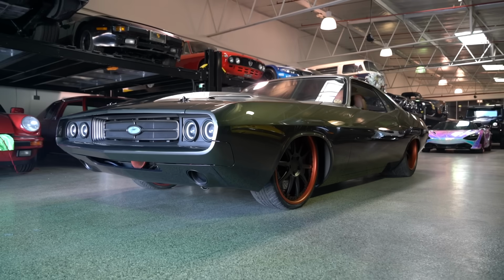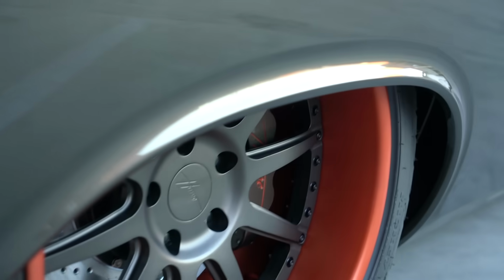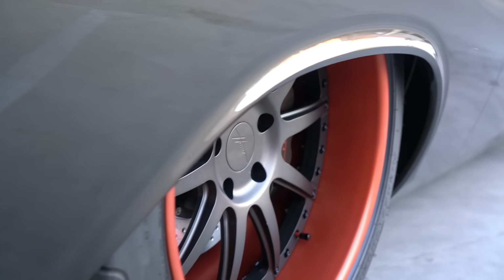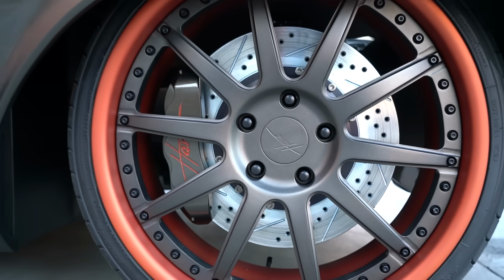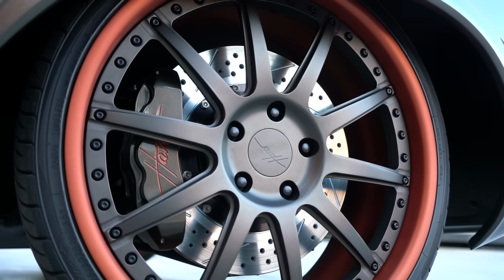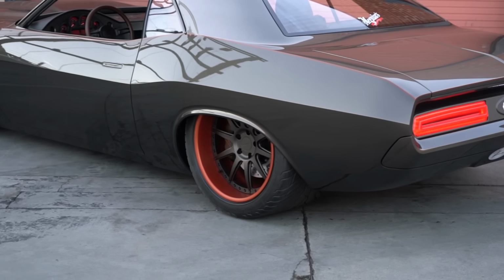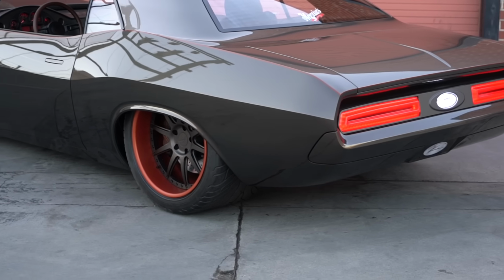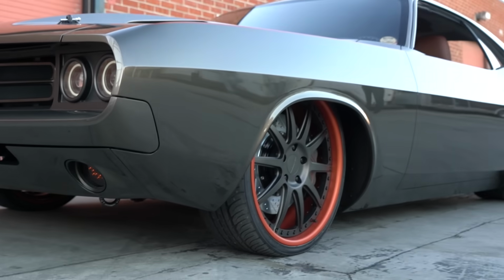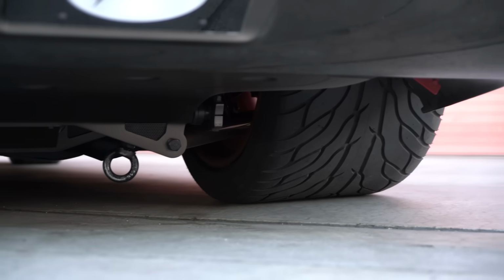Obviously the car is airbagged. RideTech Shockwave. It's sitting on American Legend wheels. Very cool setup for the car. Again, I love the color that he painted them. There's just such radical contrast here. It's a 20x8 front wheel, 20x15 rear wheel, massive. Front end, he's running a 225 skinny little tire. Rear tires, Mickey Thompson, 20-inch wide.